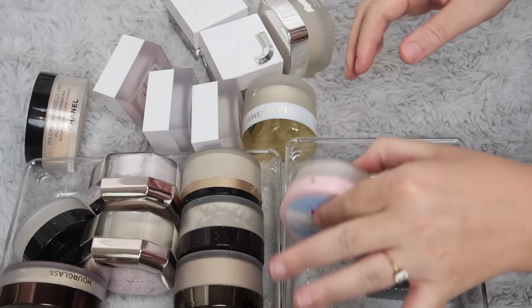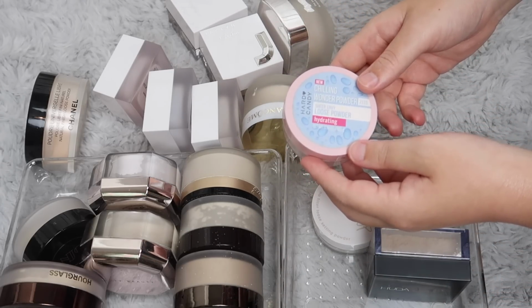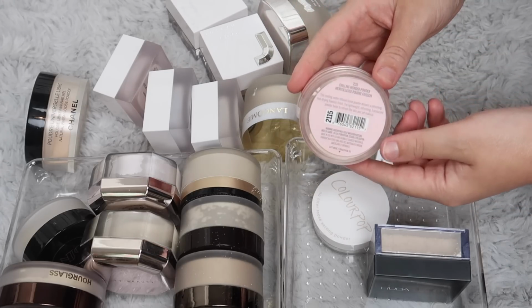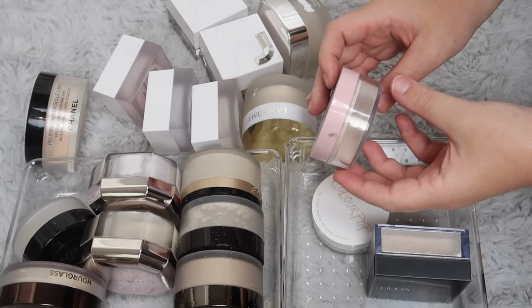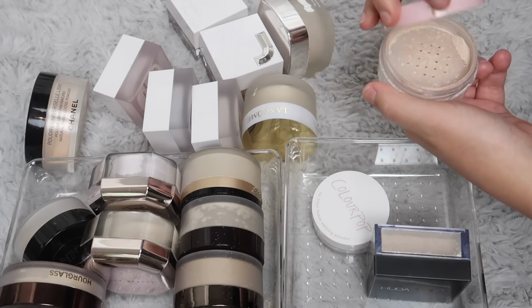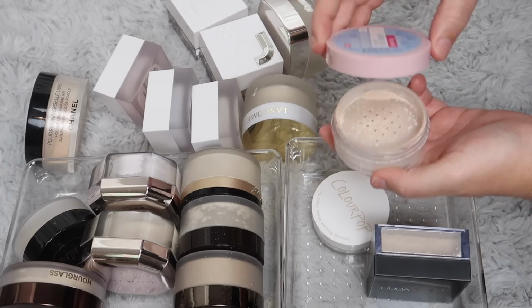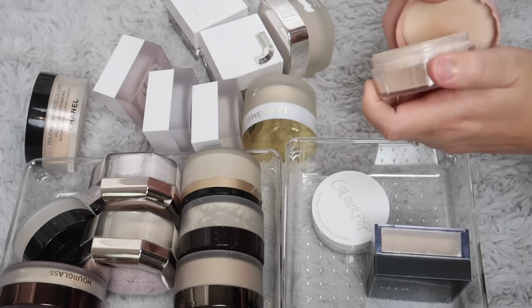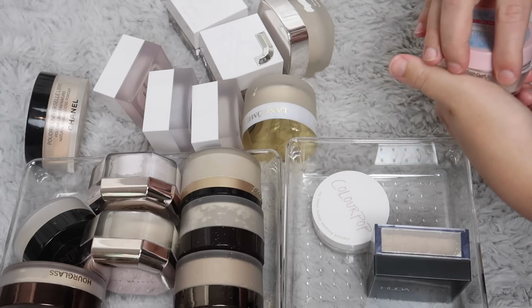We have this hard candy one. I think this is a phenomenal. This is the Chilling Wonder Powder. It's always hard to show how little is in here, but I think you can kind of tell. There's only a little bit left. I love this stuff. I think it's fantastic. I highly recommend it, and you can find it at Walmart. So definitely keeping this one.